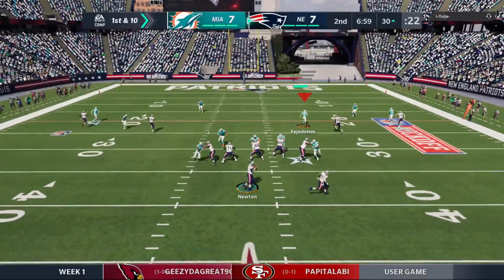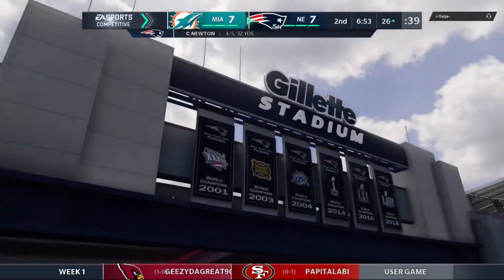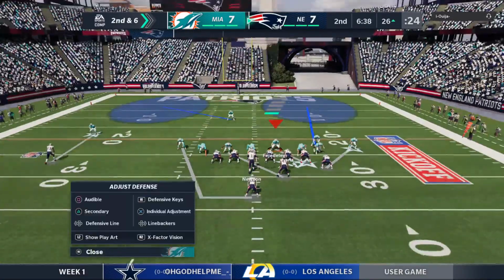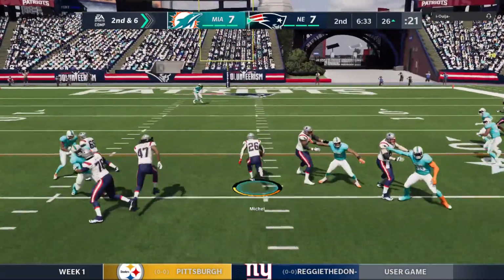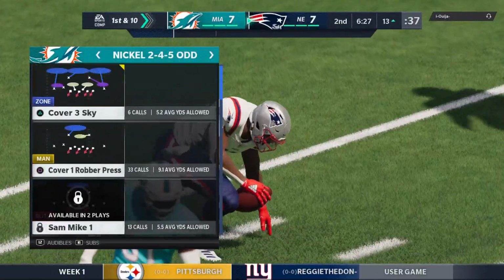A shotgun snap for Newton. Finding Harris. Harris over the middle. They'll contain him to just 4. Second down. Well, CD, as we talked about earlier, this is the first Patriots home opener without Tom Brady in 2 decades. Now, you still see, understandably, a lot of number 12 jerseys in the stands, but this is Cam Newton's show now. How do you think that things change for the Patriots here in 2020?